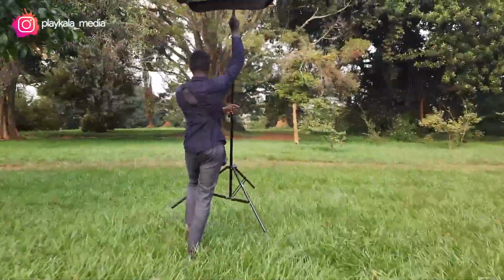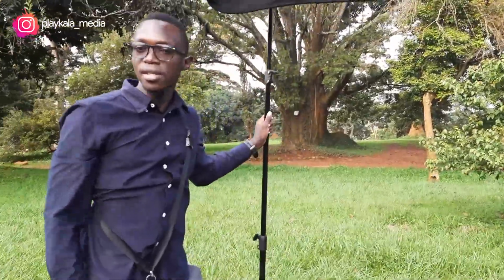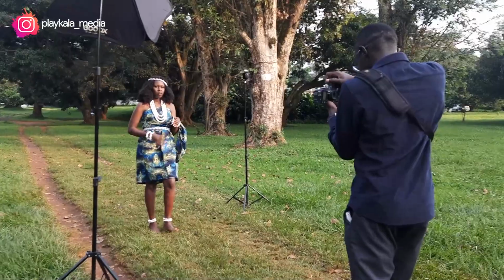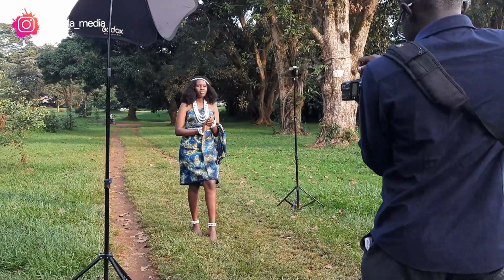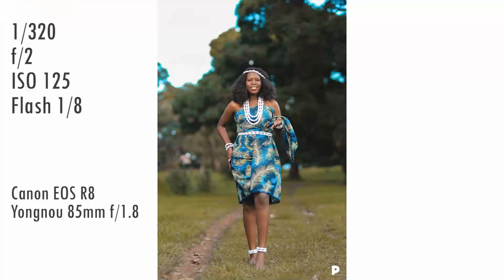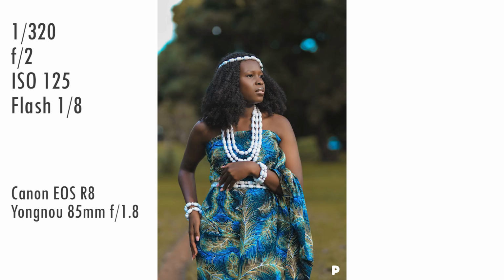So after that look, we shifted a little and went to a different look. Our model changed, and I was also really excited to see this look. Like I mentioned earlier, I didn't know what she was going to put on, so I was really marveled when I saw it for the first time. Very, very beautiful look. The African way, really lovely. It just brings out this African woman kind of vibe. I mean, the shoot was pretty much all about that African look.